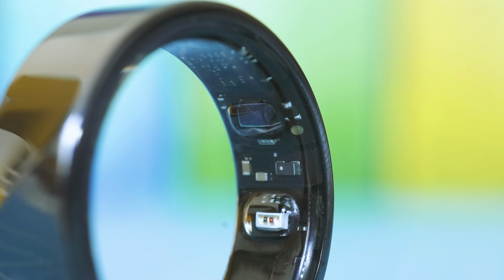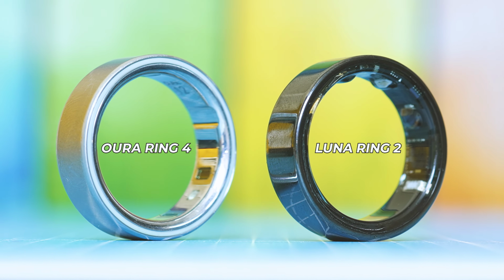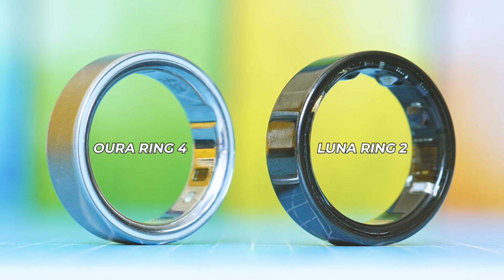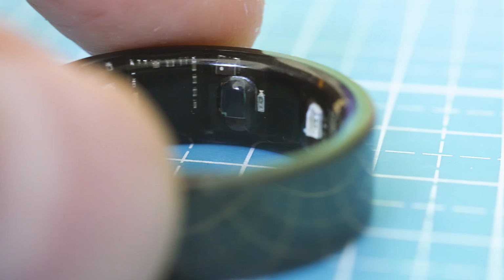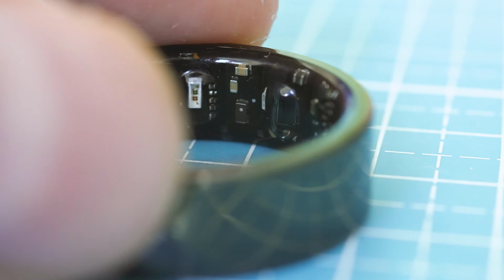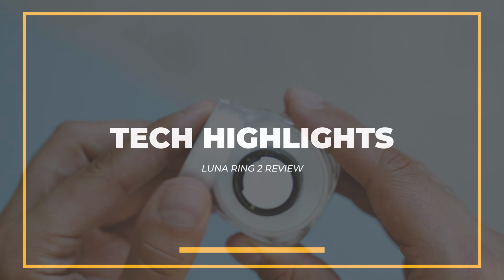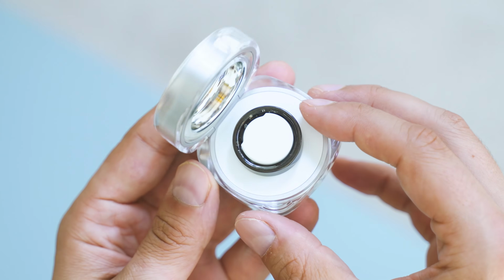The ring is made of titanium with PVD coating, and as a tech enthusiast, I actually prefer this design over the fully titanium build of Oura Ring 4, because here you can see the sensors inside, which feels more techy. The new charging station is also worth mentioning. Clearly inspired by Ringconn's approach, it's not only beautifully designed, but also super practical.